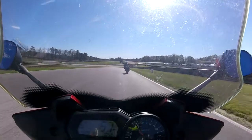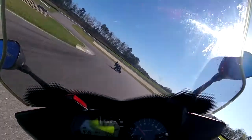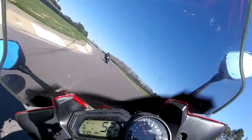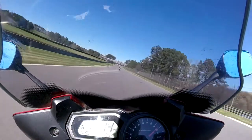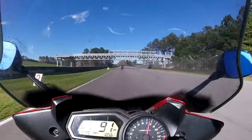And so right here I'm like, no, I'm not going to make this pass, but if I get closer, I want to let him know that I'm here. So I kind of studied and just played, and he just zoomed right out of the corner so much faster than me. And then I could kind of reel him in when we get to the next corners.